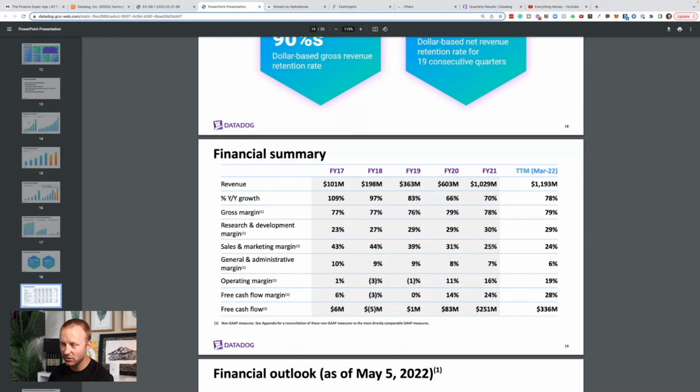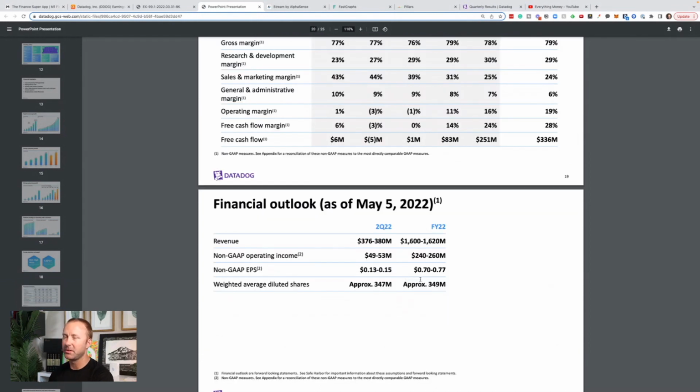So I want to see them continue to be under 30% and eventually stay at 25% or even lower. Okay, another big thing that some of these fast-growing tech companies do is they issue a lot of shares.